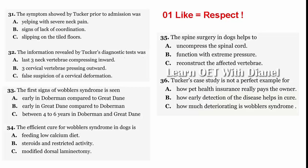The MRI shows very clearly 3 cervical vertebrae that are thickening and pressing inward on the spinal cord. This is called spinal stenosis and it will cause slow progression of weakness and therefore the name Wobbler's syndrome, and eventually it will cause paralysis and, unfortunately, early euthanasia.